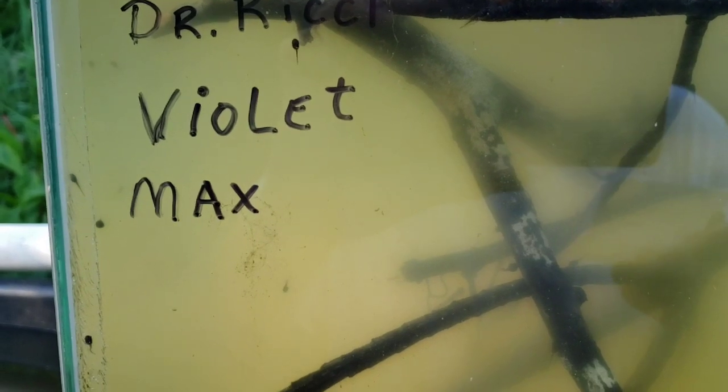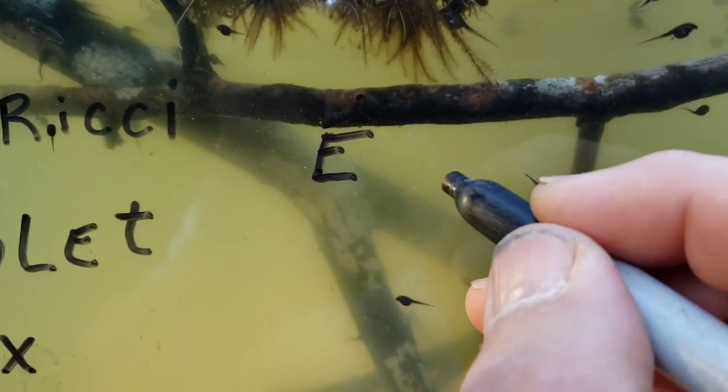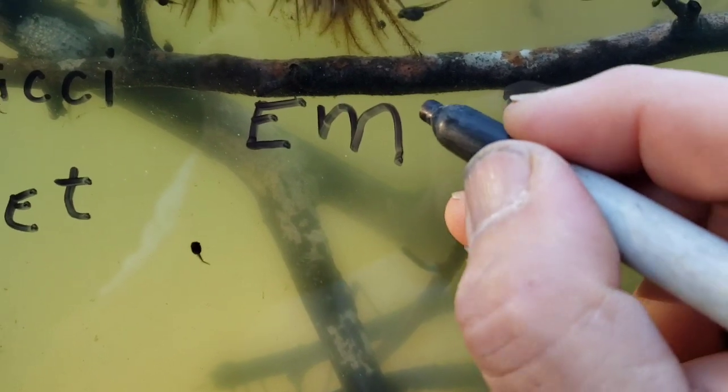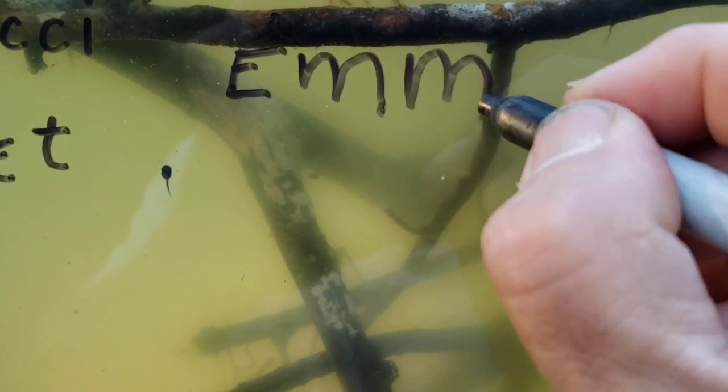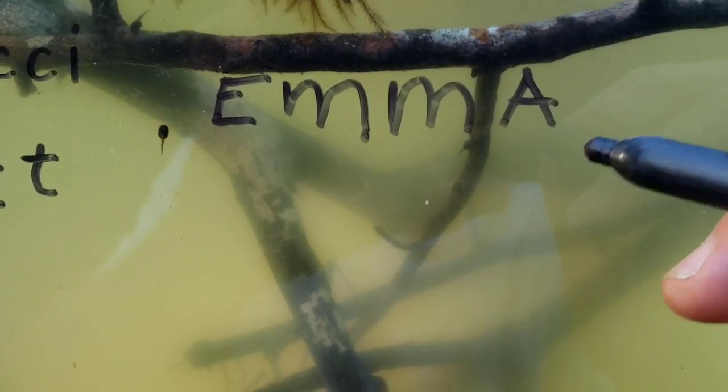Let's see. Now, we've got Emma, Aiden, and Macy. Let's see, yeah. Emma. Let's see here. Oh, it's strange looking at it through the camera. Emma and Eden.